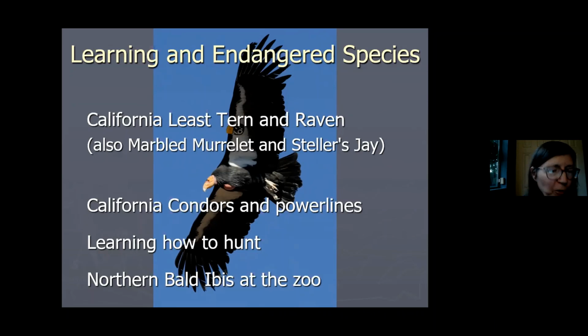So there were captive breeding programs at zoos, and in one zoo, the bald ibis were not breeding. And this was a problem. And they introduced a positive reinforcement program. This is endorsed by the Association of Zoos and Aquariums, using techniques from learning principles, but positive ones. And suddenly the ibis were less stressed. They stopped running away whenever a keeper would come near, and they started breeding.